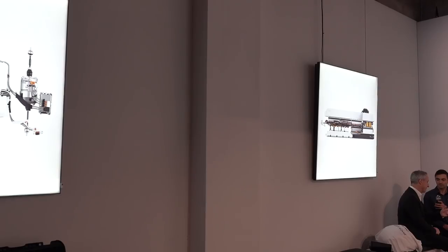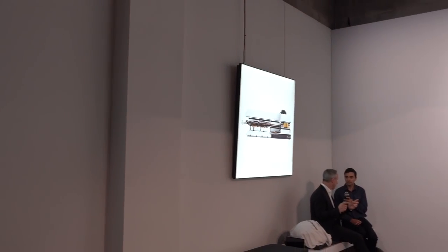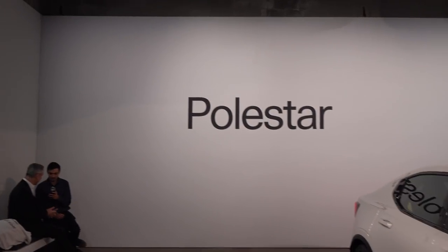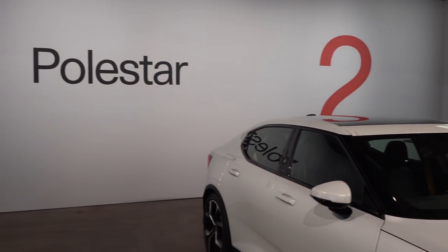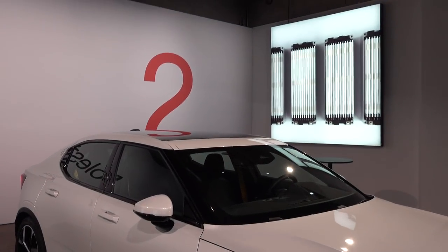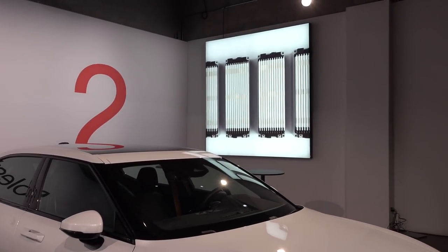So, you launched just a little while ago. You're going to be building these in China, if I'm not mistaken. Is that correct? The Polestar 2s will be built in Liaoning, China. And then the Polestar 1 will be built in Europe. Is that correct? The Polestar 1 will be built in Chengdu, China. Oh, okay, China as well. So both of our vehicles that are coming out will be built in a Chinese footprint.